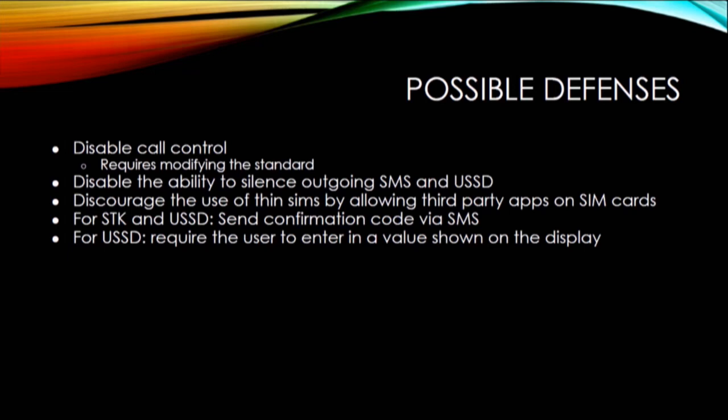You could use confirmation codes. So for SIM toolkit and USSD, you could send the confirmation code after the transaction has gone through. Then the user would have to enter that confirmation code in order to verify the transaction and make it go through. This works great for phones where the SMS messages are not stored on the SIM card. But if it's stored on the SIM card, then ThinSIM has access to it, and so this is completely useless for those devices. I don't know how many devices out there have that functionality. And for USSD, you could require the user to enter a confirmation value on the screen. This doesn't work with SIM toolkit because it would need to talk to the network.